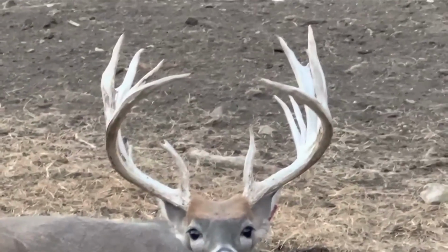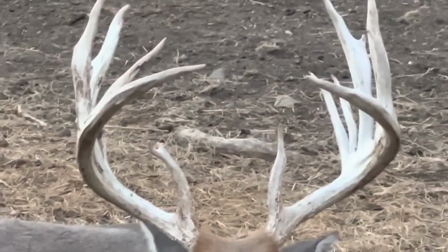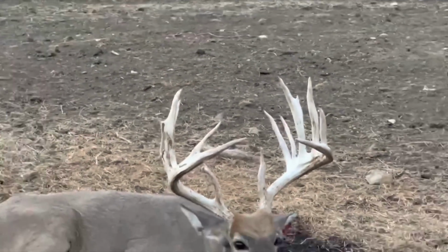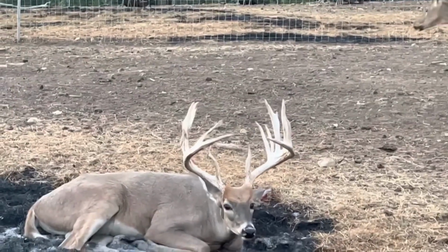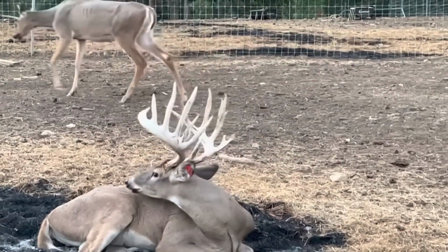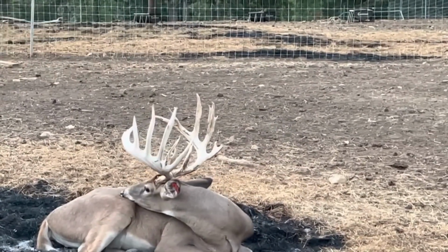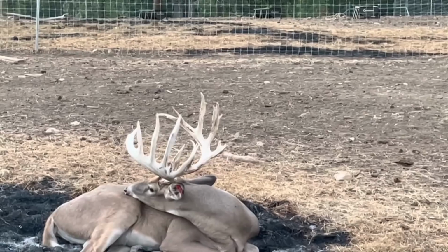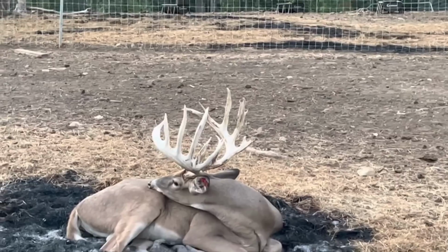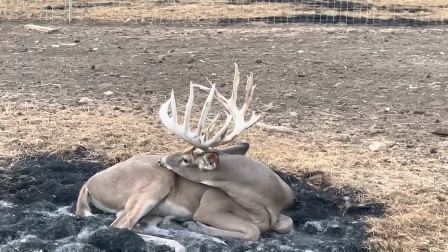But right there is a big, beautiful set of horns or antlers. That's gorgeous right there. I don't care who you are. That's absolutely fantastic. Now he's gonna just lay over there and take a nap. He'll lay his head down and take a nap, not paying any attention to me at all. What a beauty.